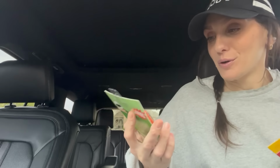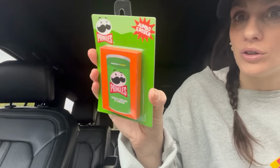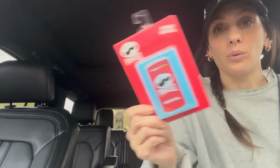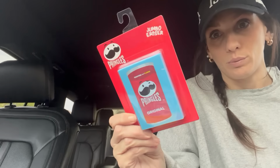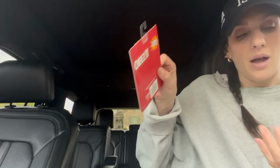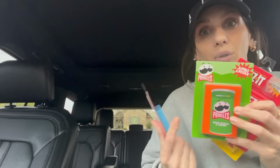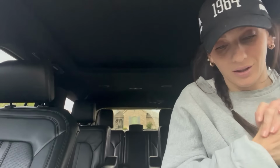These are jumbo erasers, but they're like food. So this one's sour cream and onion. That's a whole eraser. The whole thing is an eraser. Then we have the original Pringles, and the eraser's blue on that one. Then we have Cheez-Its, and we have Eggo home style waffles. This would be a really great find for maybe an inside joke, or for the older crowd putting together their Easter basket. Maybe you're gonna put some Pringles and then you put the eraser. I don't know. That could be a super cute idea. So I just had to pick those up and show you guys that they're there.